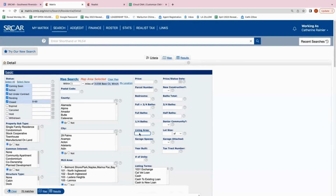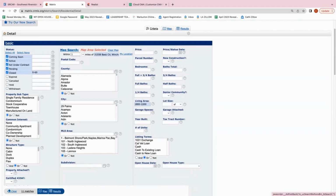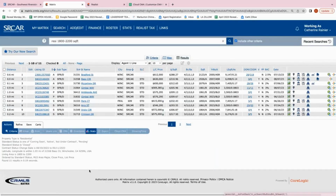In this case, this house square footage was 2026. So we like to put a range. You want to go 1800 to 2200. So it's good if you can go 200 up and 200 over. That way you have a little bit, because if you put in the actual square footage, you're either going to get none or 1, it's going to be very few. As you can see on the bottom, your results is 11 matches. So we're going to go ahead and click on results and bring those comps up.